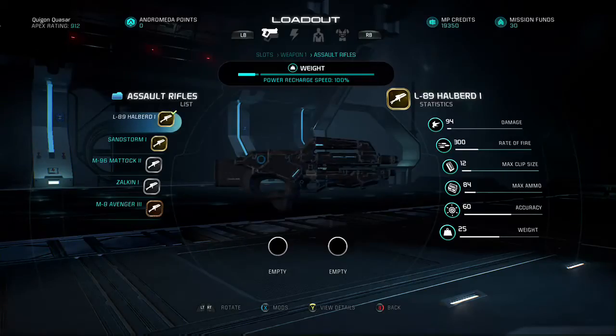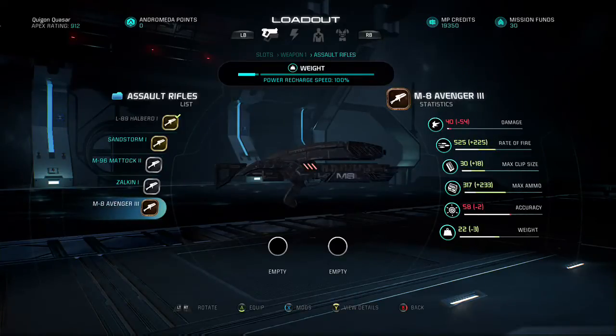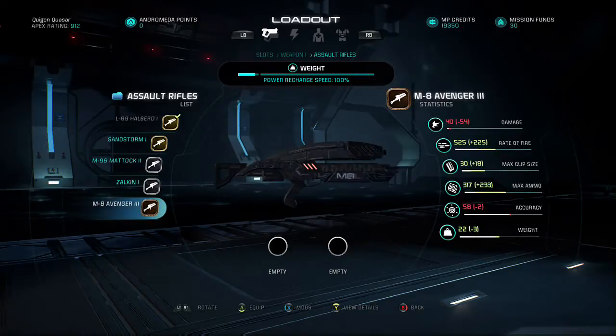Alright, so we're in the weapon selection screen here. As you can see, L-89 Halberd. It looks badass as hell. This is version 1, I should say, so I haven't got any upgraded versions. You can get upgraded versions of each gun, such as the Avenger there, that's version 3, or upgraded version 3, whatever you call it. This is version 1, so say if I compare it to the Avenger version 3, the Avenger is going to be even worse when you first get it if you're using the default version 1.